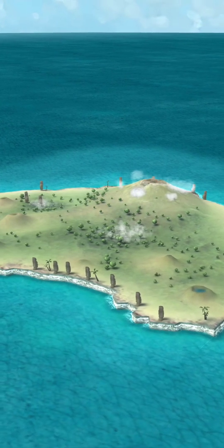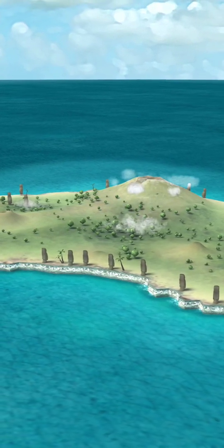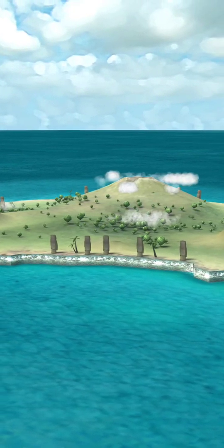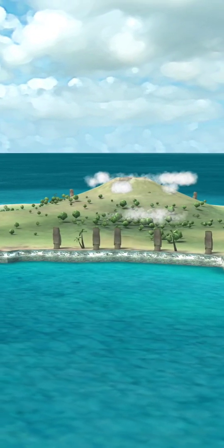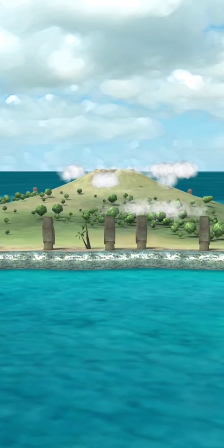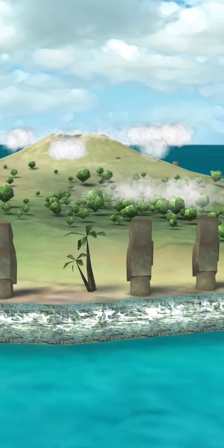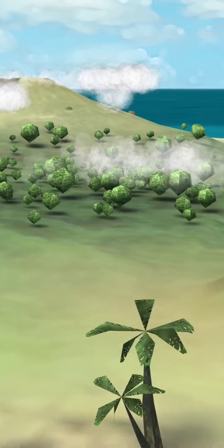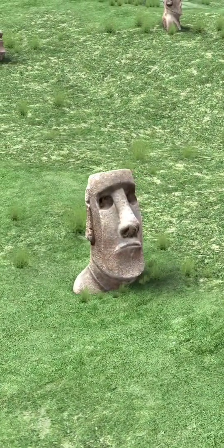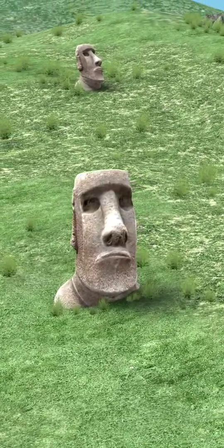Easter Island, today a special territory belonging to Chile, is located in the Pacific Ocean, about 3,500 kilometers off the Chilean coast. It was named by the Dutch navigator Jacob Roggeveen, who was the first European to visit the island on Easter Sunday, 1722. The island is famous for its monolithic statues, unique works of art created by the native inhabitants.